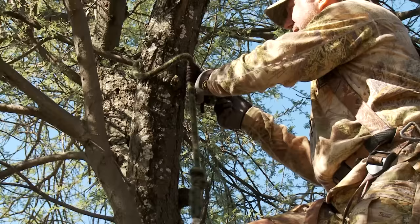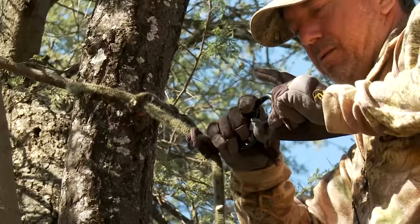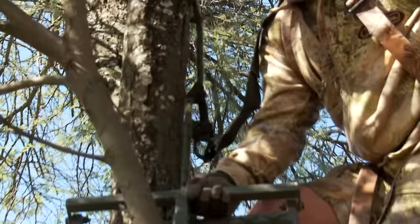These are thorn trees, acacia type trees. They're usually fairly short and a lot of thorns, and they're just bent and twisted and gnarly. I'm using a twisted timber tree stand for the purpose because these things will set up in just about anything. And you'll see in a minute, I can get a level stand in a crooked tree, no problem.